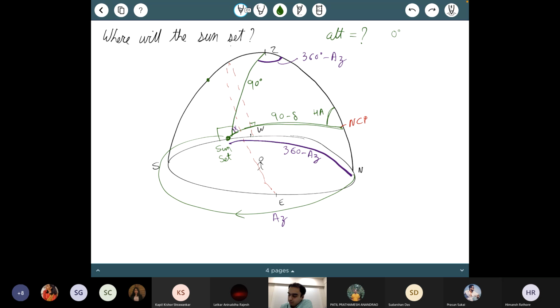And that you might remember is 90 degrees minus the latitude, where if I am at the North Pole, then the North Celestial Pole itself will be overhead. So the Z to NCP angle will be 0. If I am at the equator, the North Pole is going to be on my horizon. So that angle is now 90.